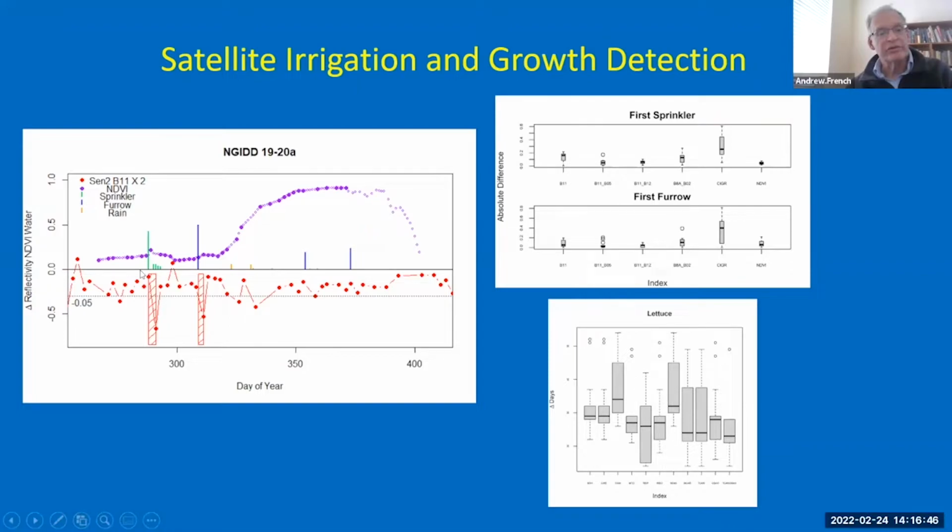Illustrated here on the left-hand side is an NDVI signal, but in fact, there's an even stronger signal from what's called the chlorophyll index green. And every time there's an irrigation event in bare soil, you get a bright, strong spike in the time series. So this can be very useful because if you're monitoring a lot of fields, you can tell when to start your water balance model. And when there's an irrigation event, you know that the soil profile has been replenished.